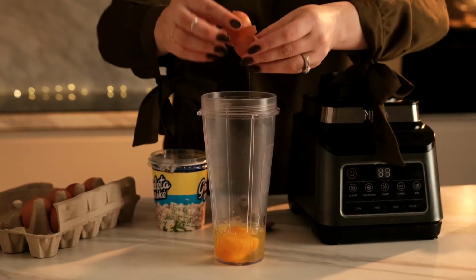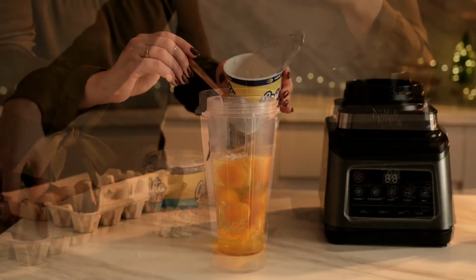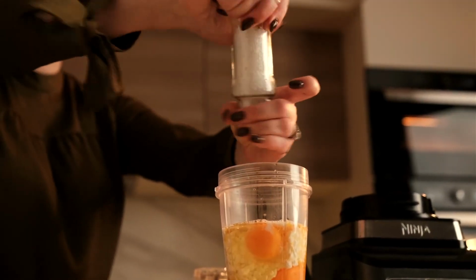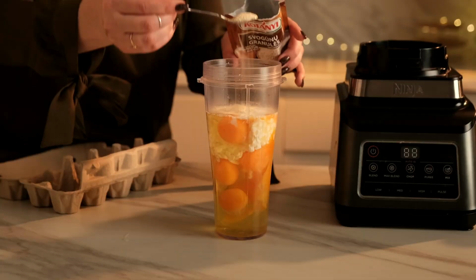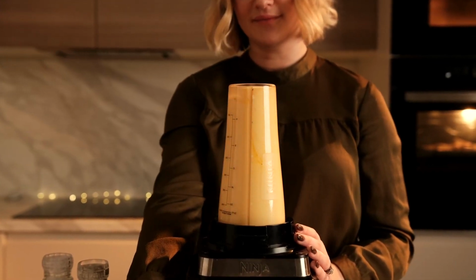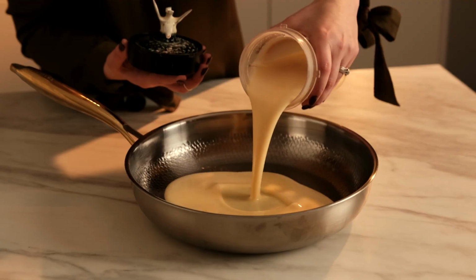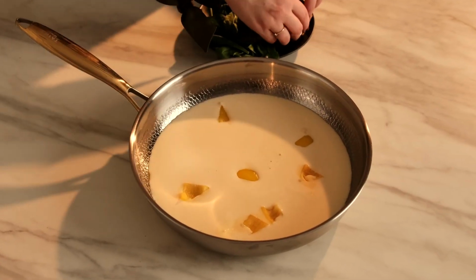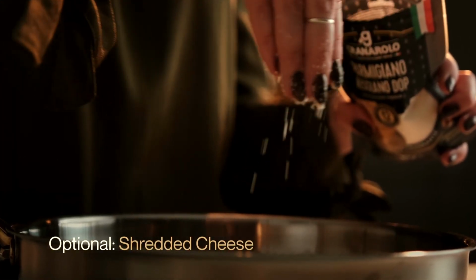Next, crack 8 eggs into a high-powered blender along with a cup of cottage cheese. 1% fat will work great. Add seasonings, 1/4 teaspoon each of salt, black pepper, garlic powder, and onion powder, and blend until smooth. Pour the mixture directly into your TAIMA Pure Titanium pan. Scatter chopped veggies on top and sprinkle with some shredded cheese if you'd like.